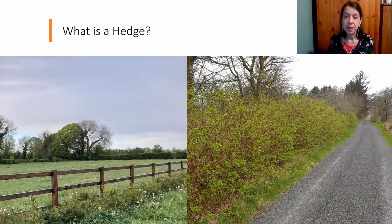Usually hedges have trees planted fairly close to each other in a row, with some smaller plants, including shrubs and kind of climbing plants mixed in with it. And if we look really closely also at the bottom of the hedges, we're likely to find some smaller plants again that grow on the ground beside these taller plants.